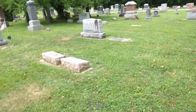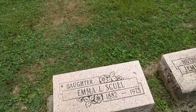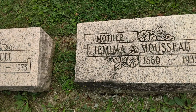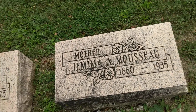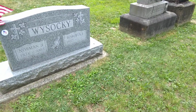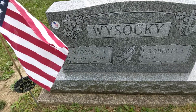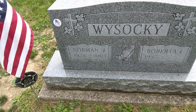Next we have Emma L. Skoll, 1882 to 1973. Jemiah A. Moscow or something like that, 1860 to 1935. And what I say may not be the name, it's what I see when I read it. This is Wysocki, Roberto, 1837, and Norman Roberta. And then you got Norman, 1936 to 2003.